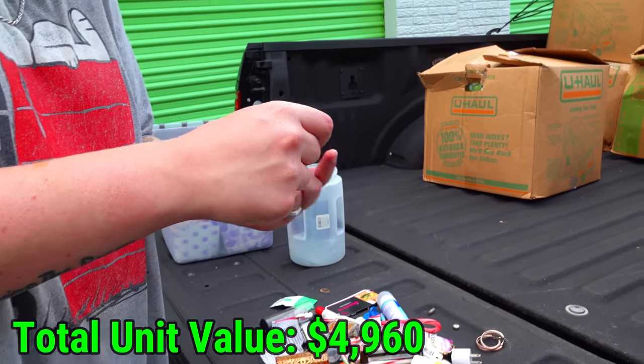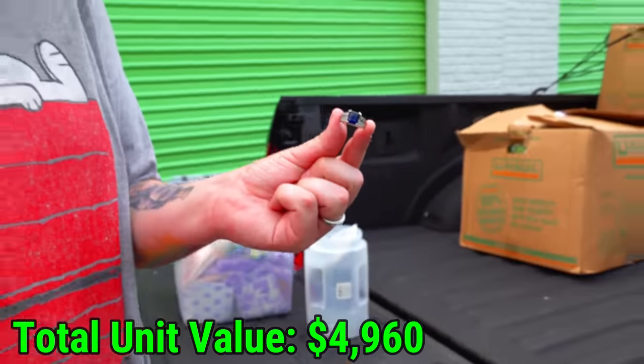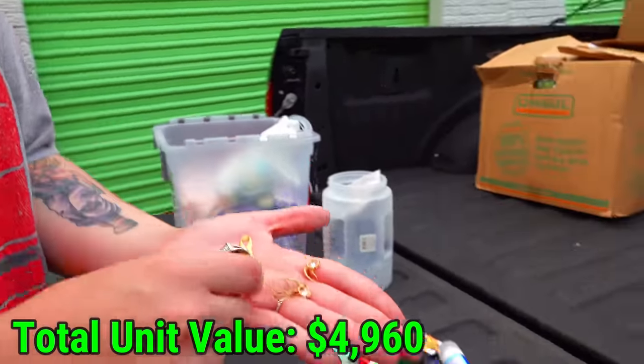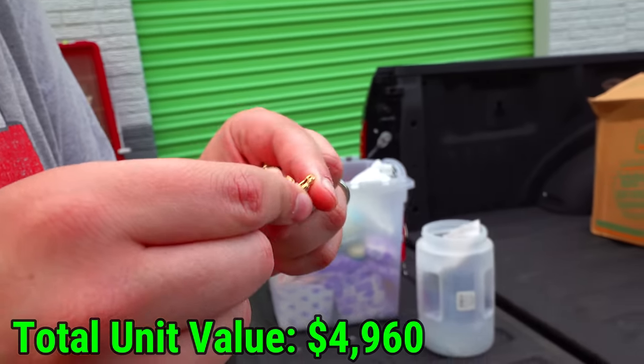Now, look at this big old ring here. Looks silver with a nice big blue gem in it. Have you ever played Spyro? Doesn't it look like the blue gem from Spyro? Yeah. Identical. It says PK in there. PK? All right. I guess they're PKing people. There. Ooh, that says 14 karat on it right there.